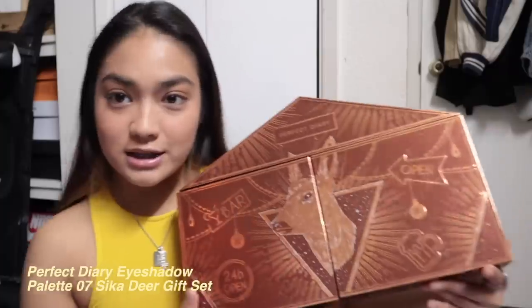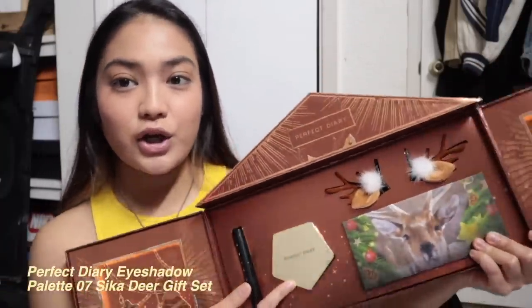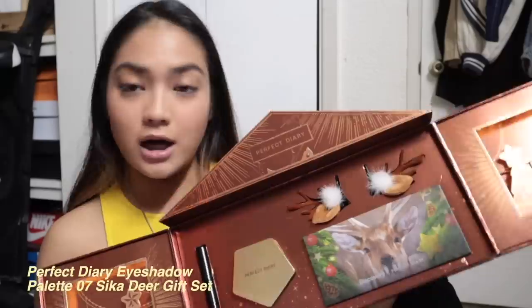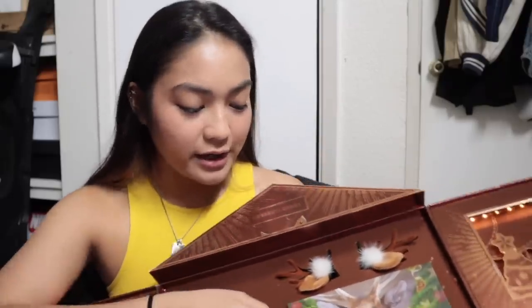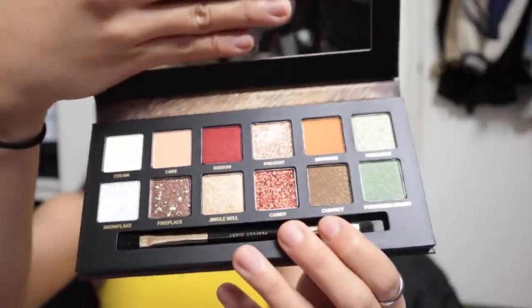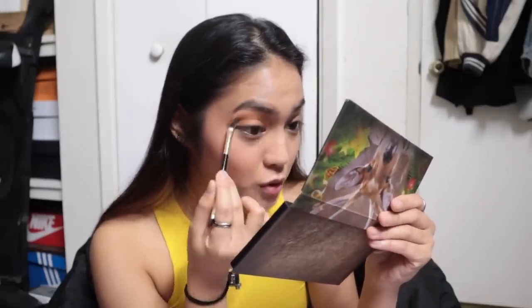The next thing I want to do is put a little bit of color on my eyes using this Perfect Diary Eyeshadow Palette 07 Sika Dear Gift Set, which includes an eyeshadow palette, a diamond highlighter, a light shimmering water stain, and a customized Dear hairpin, which is so cute, perfect for the holidays. So right now I'm just gonna use the eyeshadow palette. Okay, so this is what the palette looks like. I think I'm just gonna use the shade Reindeer. I love that this eyeshadow palette comes with a mirror and you can see what to do with your eyes. Also love how pigmented this is with just one swipe, as you can see.